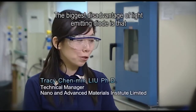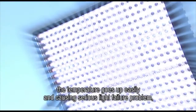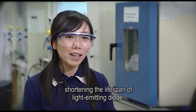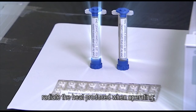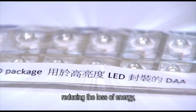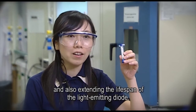The biggest disadvantage of light-emitting diode is that they are very sensitive to heat. When the chip is working, the temperature goes up easily and causes serious light failure problem, shortening the lifespan of light-emitting diode. We research and develop nanoglue. Nanoglue can make light-emitting diode radiate the heat produced when LED operating, reduce the loss of energy, increase the brightness, and also extend the lifespan of light-emitting diode.